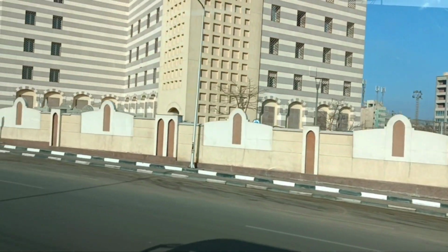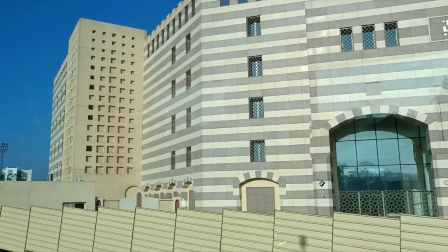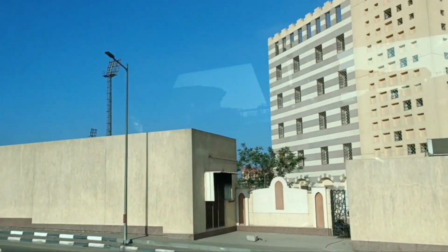The books about the religion Islam. This building to the right side, the name of the library is Azhar Library. Azhar is the name of this one to the right side here.